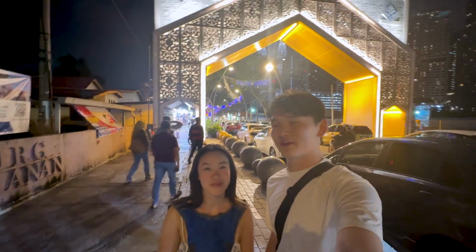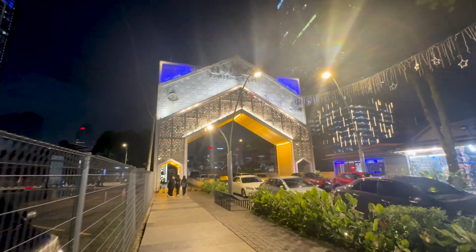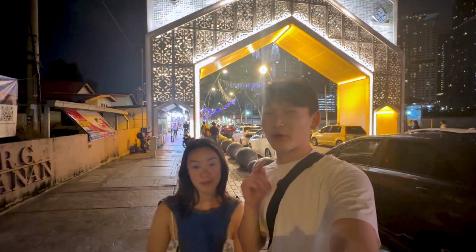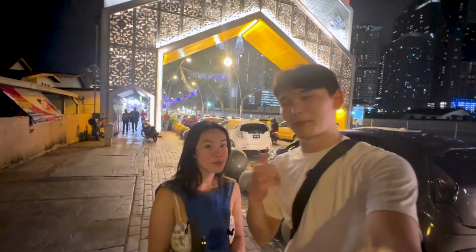A couple of stops later via the Rapid KL, we're in the Kampung Baru neighborhood of Kuala Lumpur. Right behind me is Jalan Raja Muda Musa, known as a food street here full of hawker stalls. But we're actually venturing towards the night market, and if for some reason that's closed, which it seems like 50-50 shot it is, then we'll come back here for dinner.